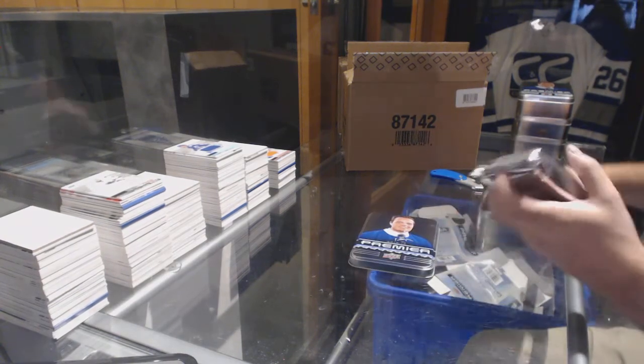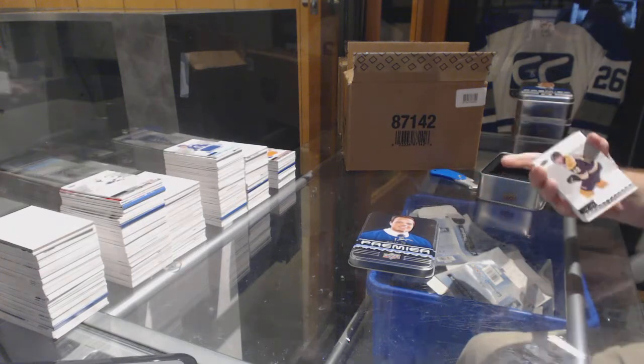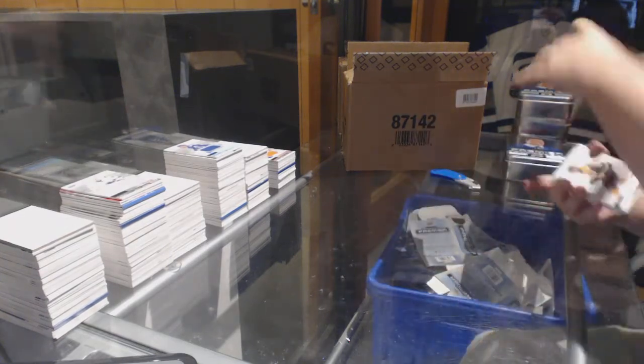You've only seen one card for the Blues all night. We had a Tarasenko, didn't we? A Tarasenko and someone else? I feel like we did.